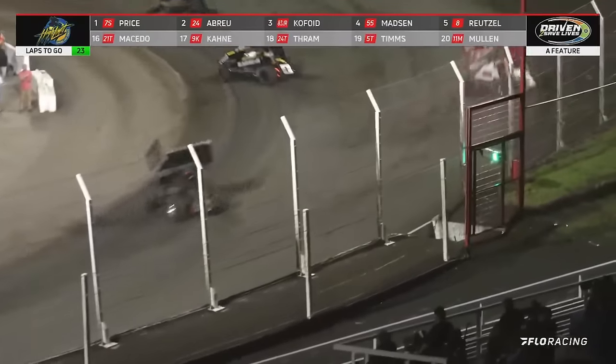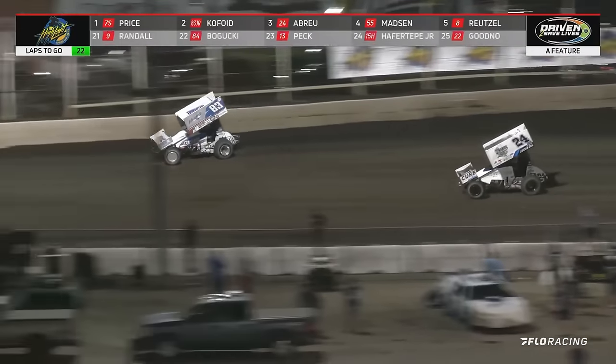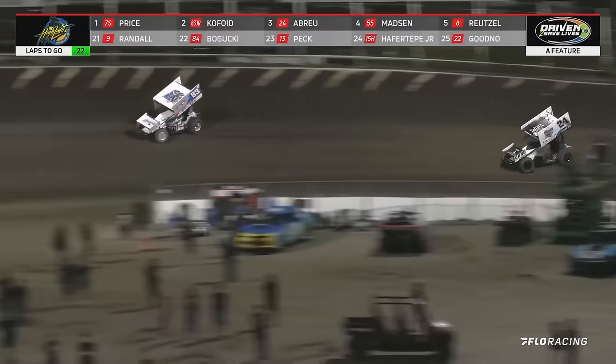There's three. Oh, Rico into the wall here on the front chute. Climbed the front chute fence, losing the second spot. Kofoid goes around him, and Rico falling back to Kerry Madsen, who rides fourth. Reitzel right there as well in the fifth spot.